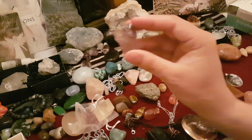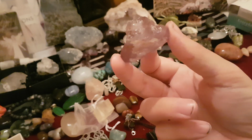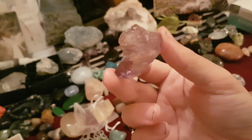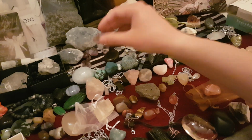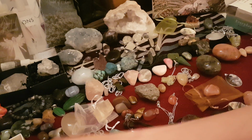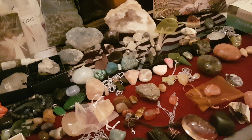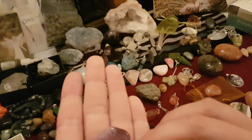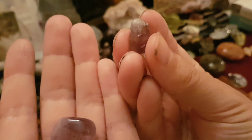This is ametrine, which is a cross between amethyst and citrine. It has a cloudy cider-like colour, inclusions. Very calming energy to it. And then we go on to my little collection of amethysts which have been very, very helpful to me. Now one of these, this one, is a Brandberg amethyst from the Brandberg area of Africa, South Africa.